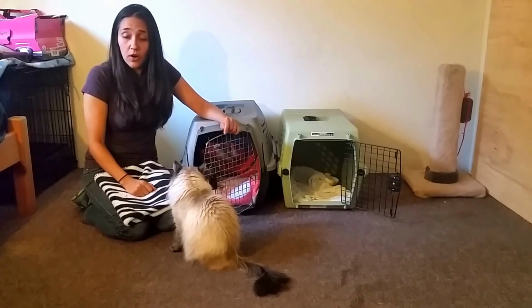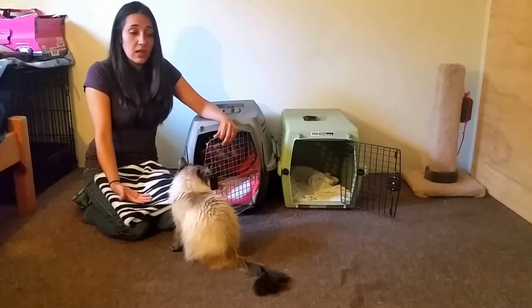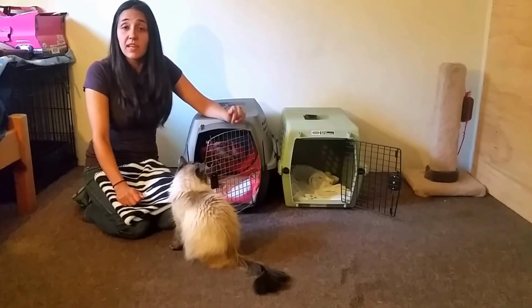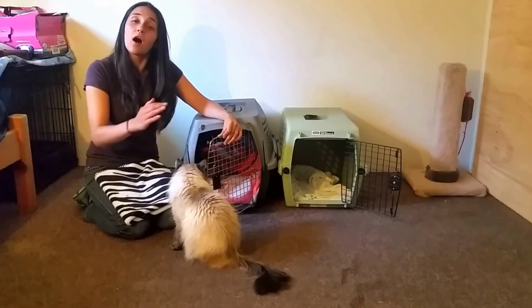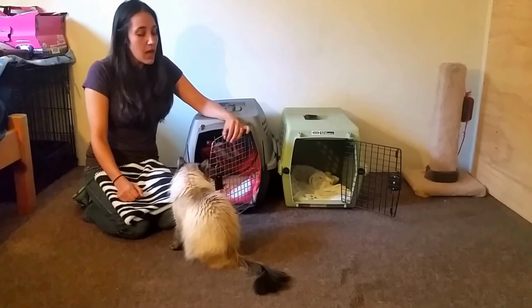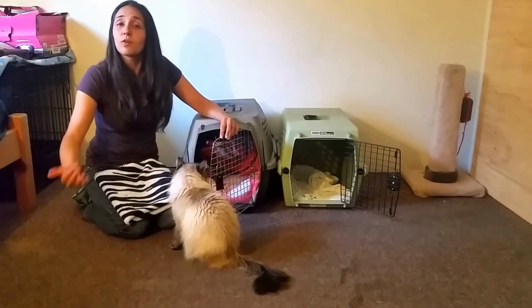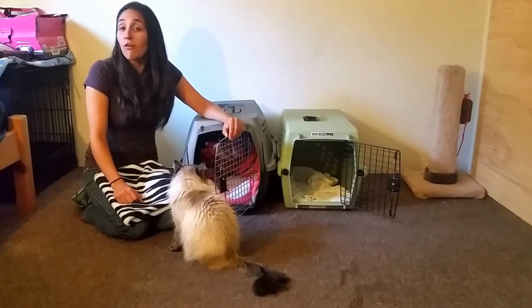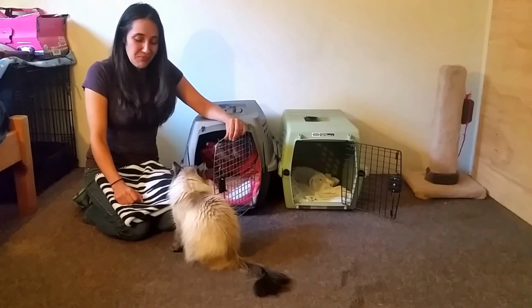Most cats, it doesn't take long. A lot of cats I can do this exercise with in about a week, 10 days, and by the end of the 10 days they're comfortable being closed in, and then after that week, 10 days, I'll work on getting them comfortable with being moved around and carried around. But this shouldn't be a long exercise unless your cat is really scared of things, and then you'd expect that they take longer anyway, and that's totally fine.